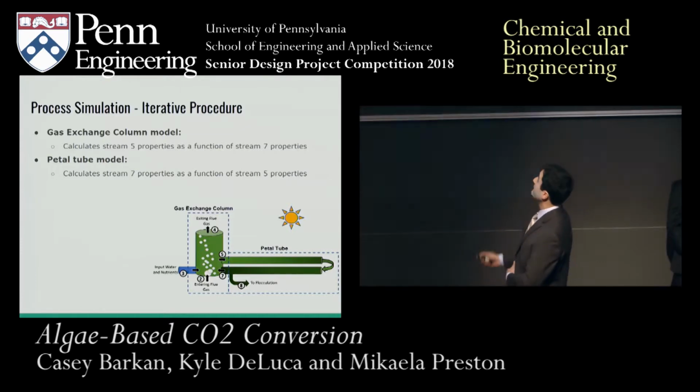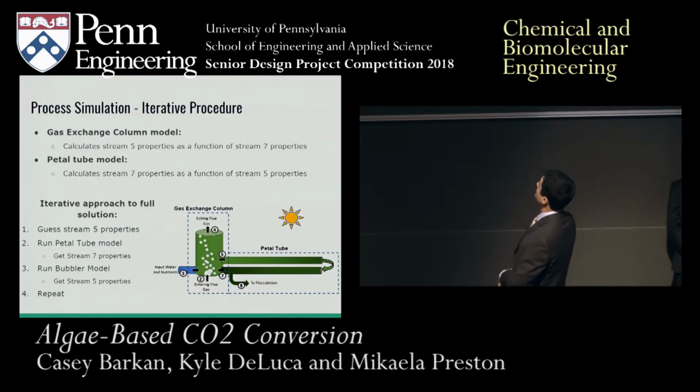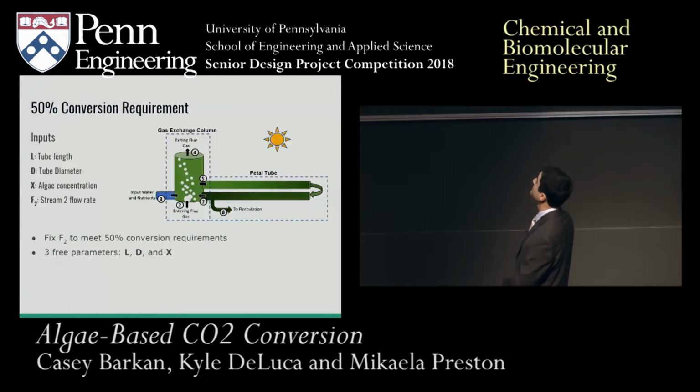So with that, we've developed a model for the gas exchange column, which gives the properties of stream 5 as a function of stream 7, and then the petal tube, which gives the properties of stream 7 as a function of 5, and now we need to put them together. And so we designed an iterative approach where we guess the composition of stream 5, run the petal tube model, which gives us stream 7, then run the bubbler model, which gives us a new stream 5, and iterate until we get a converged result.